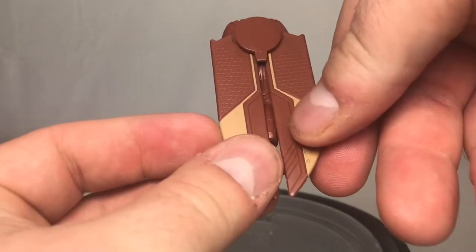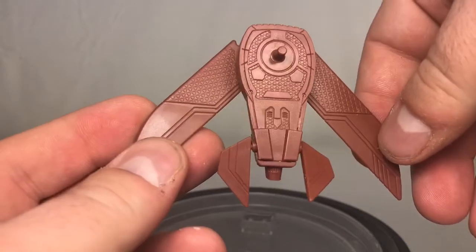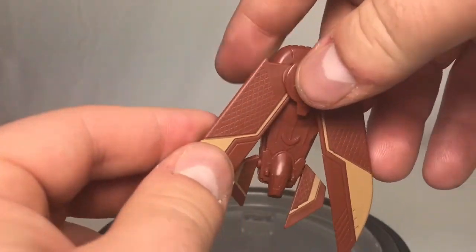The wings can go up and down if you want to have it like that. And there is the nice detail on the inside. Does come with a back peg right there. So pretty cool nonetheless. I like the paint deco.